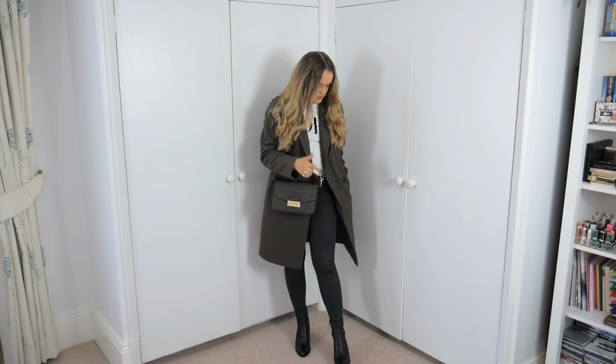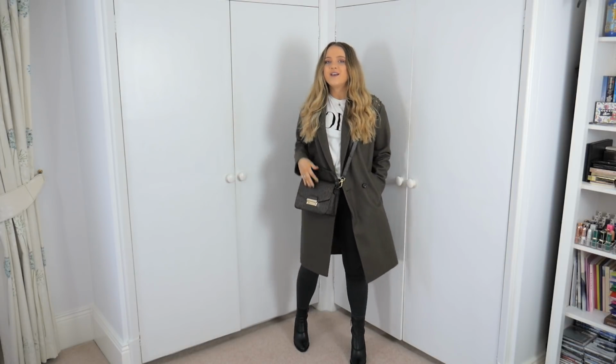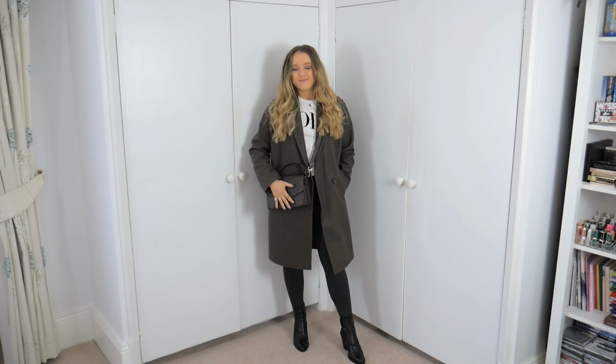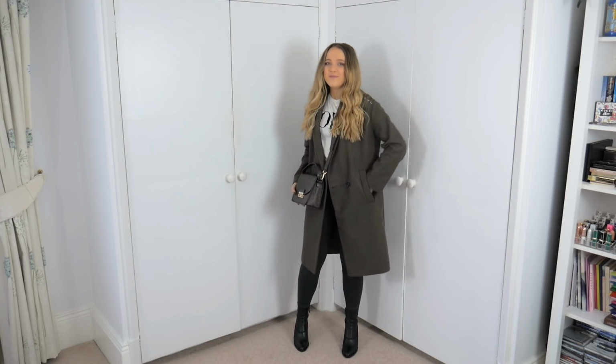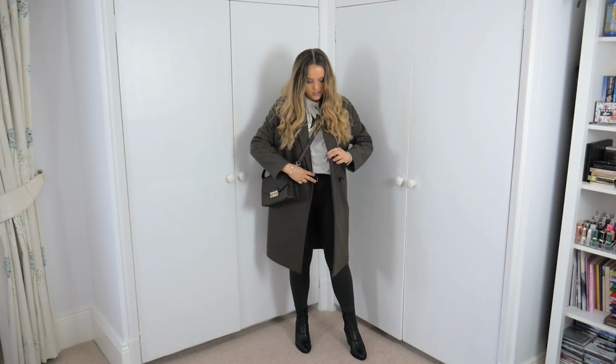So I've paired it with just some black skinny jeans, some heeled boots, just a white t-shirt, and I've also popped on the Furla handbag because I just absolutely love it. So yeah, this is obviously what the handbag looks like crossbody, but obviously you can hold it with its top handle as well. The jacket does fasten.